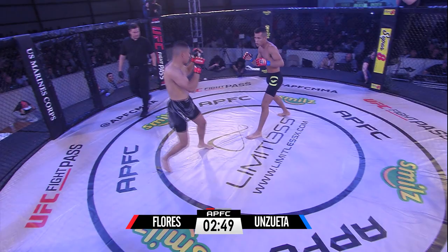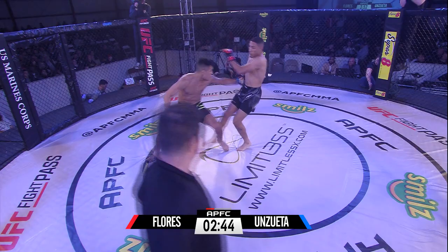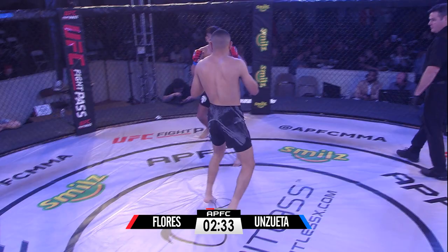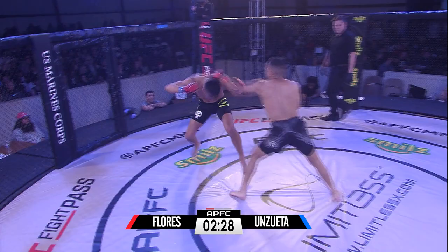Unzueta looking to definitely keep his distance here, throwing the teeps, throwing the kicks, throwing the jab, not over-committing on any of his strikes. Nice little teep again, but it barely misses Omar Flores' face. It's almost like a Dominic Cruz style of striking out of Unzueta. Yeah, I love that, switching the angles after each strike, not staying in the same spot. He's going to be very hard to hit.